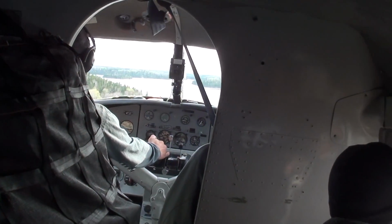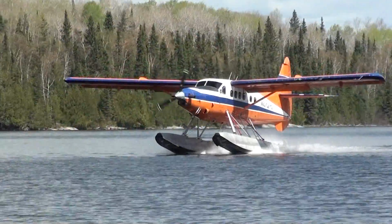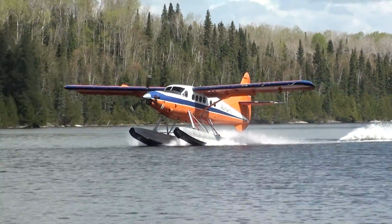Let's pick up the action as owner and chief pilot of White River Air, Dan McLaughlin, brings the turbine Otter in on final approach and touches down at one of over 30 remote outpost lakes he oversees.